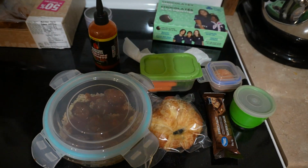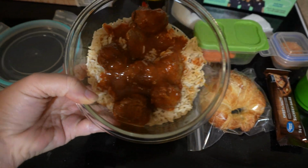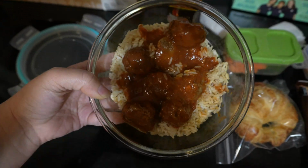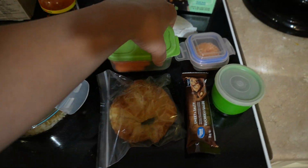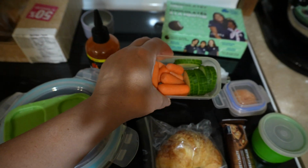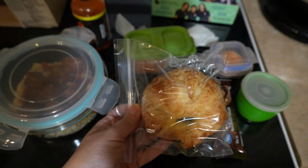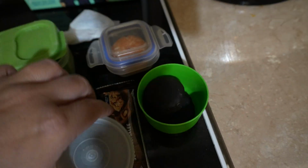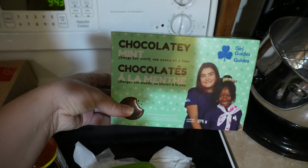Welcome back to another lunch. For lunch tomorrow, Dave is taking some leftover sweet and sour meatballs. So I just have some brown rice in here and some leftover meatballs and some sweet and sour sauce. In this container, I'm sending him with some cucumbers and some baby carrots. Sorry that I'm casting a shadow. A croissant, a clementine, some of these chocolate mint Girl Guide cookies.